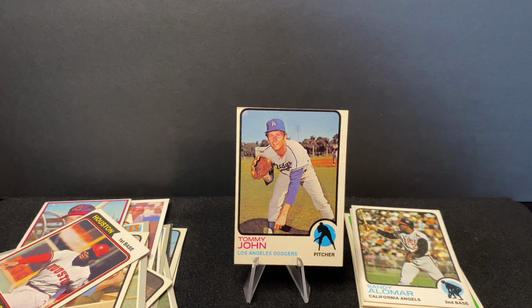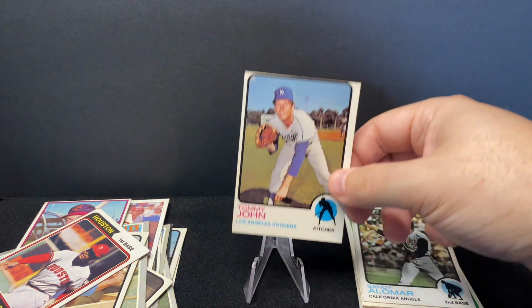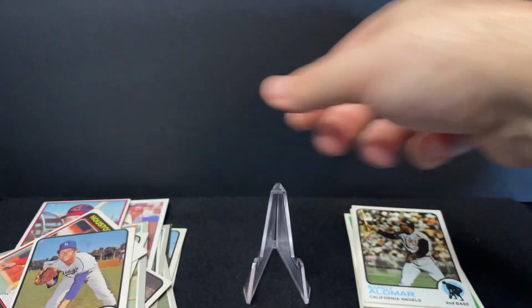And despite the fact that his name is remembered mostly for the surgery, he had a great career and a long career, and that's because of the surgery. But not quite a Hall of Famer, but I have a few other Tommy John cards as well.